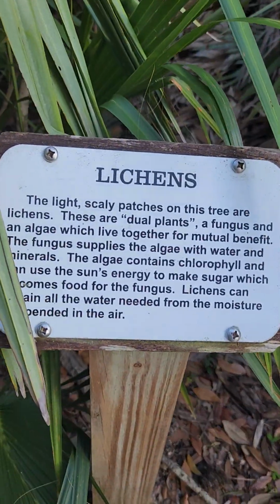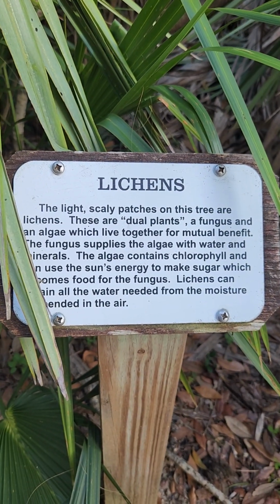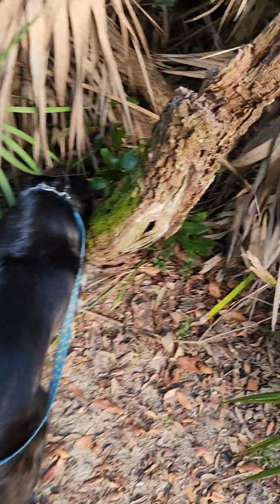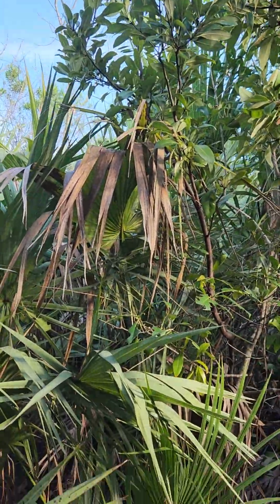The light scaly patches in this tree are lichens. It's a fungus and algae symbiosis. Isn't that cool? These dogs think it's cool. And that's moss growing on a stump. And that's a bird. Ooh, who was that?